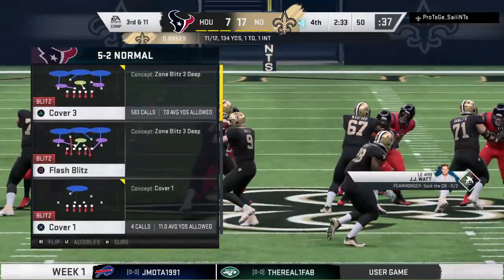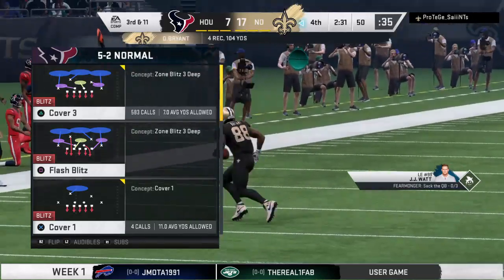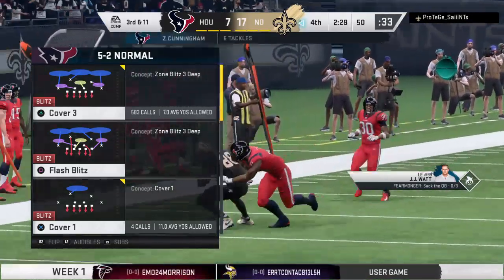And he's taken down at the 50 after a short gain of 2. That throw good for only a couple. It brings up 3rd down.